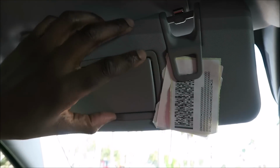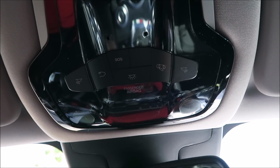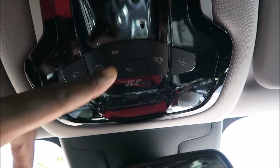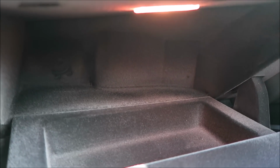All right, and we have our mirrors with the light. All right, and then right here we have our controls up top where we have our dome light, we have our reading lights, and we have our floodlights with the SOS button there too as well. And then you gotta go down, look at that storage space inside of the glove compartment. I mean, nothing too crazy. Got a nice shelf up there on the top, and then the deeper space in there for documents. But yeah, other than that, it's pretty chill.